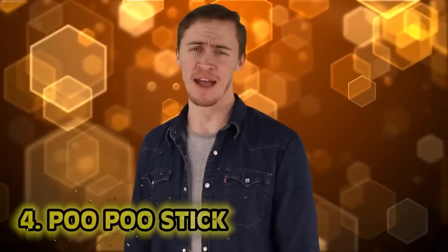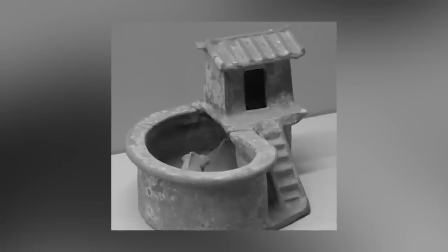Number 4, poo-poo stick. I'm sorry that we have to talk about this, but actually, you know what? I'm not that sorry. Just as it does now, going to drop the kids off at the pool in ancient China left you with the task of cleaning yourself up afterwards. Wiping your bottom. That's what I'm talking about.